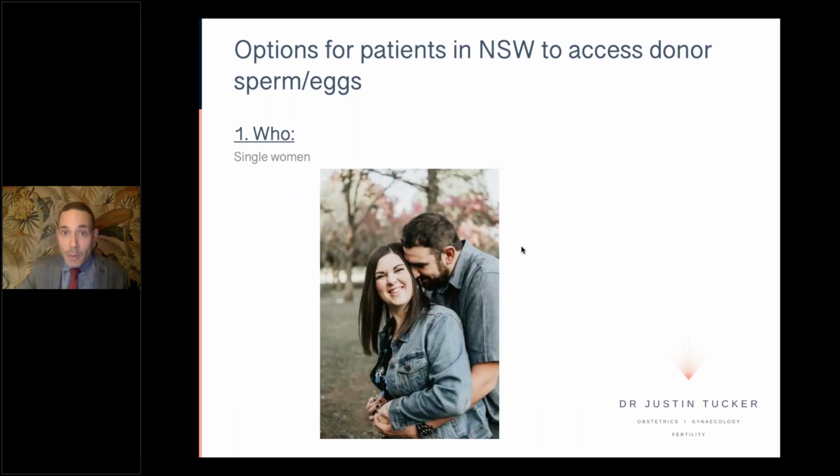But I think it's also important to point out that heterosexual couples are still absolutely in need of donor gametes. Azoospermia, making no sperm, is quite common, and these couples need access to donor sperm, and they need choice. Often they want to match the donor sperm to the phenotype of the male partner, and therefore choice is important, and the ability to offer that choice is important as a practitioner.